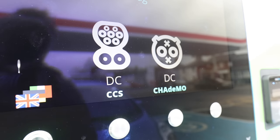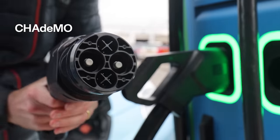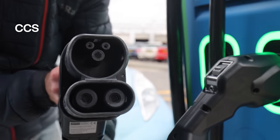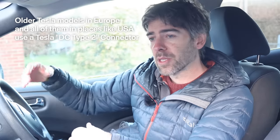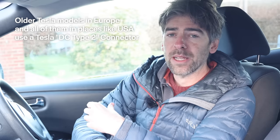So that's AC, but we've also got DC, and a DC plug will either be CHAdeMO for the Leaf or CCS for all other EVs. All of those are DC. If you're charging on DC, you can get a much higher charge rate, and that's because the power goes directly into the battery and the car doesn't have to really do very much. So you can get much higher charging rates. The Leaf, for instance, is 50 kilowatts. So if I go to a rapid charger, I get 50 kilowatts of charging as opposed to 3.3 kilowatts if I charge either at home or on an AC charger elsewhere. So it's really important that you know the difference between AC and DC, and that's pretty much it.